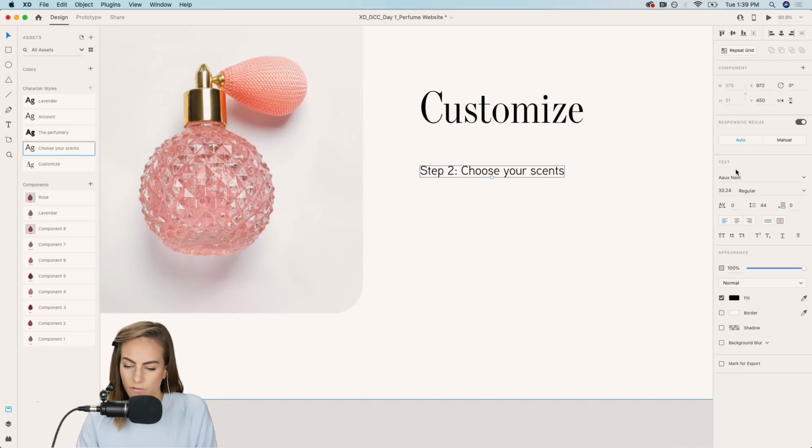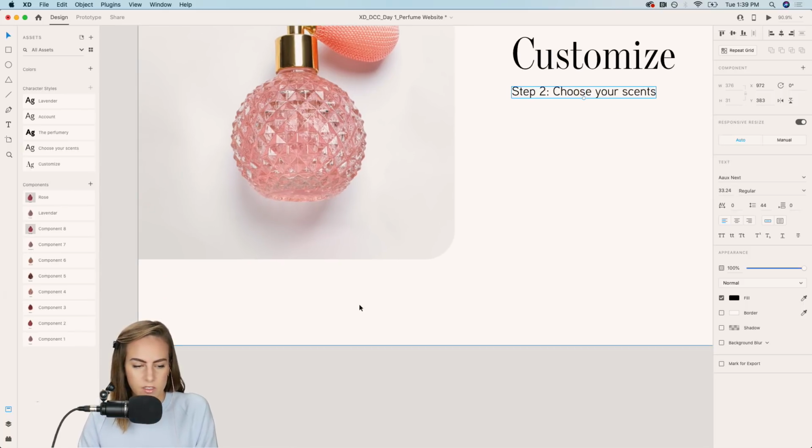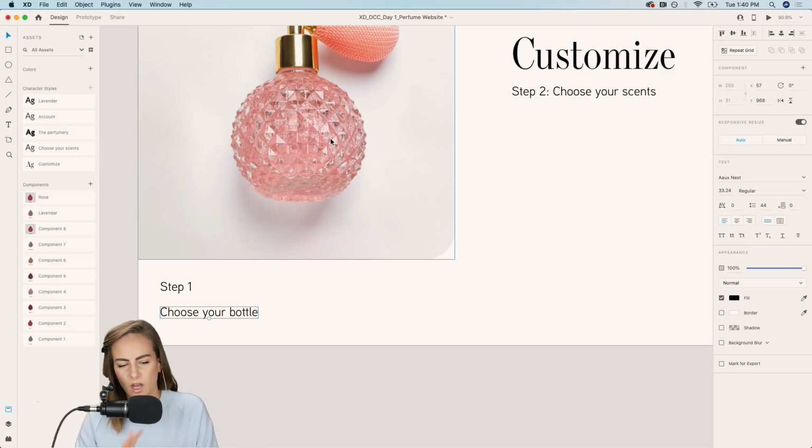Okay, and this font is AU Next with AAUX. And then on the left side over here, I just want to show the steps, each of the steps that you might go through. So let's say step 1 is choosing the bottle. Choose your bottle. So maybe you get to choose this sort of spiky color or shape, or whatever size you want. Let's make this a little smaller.